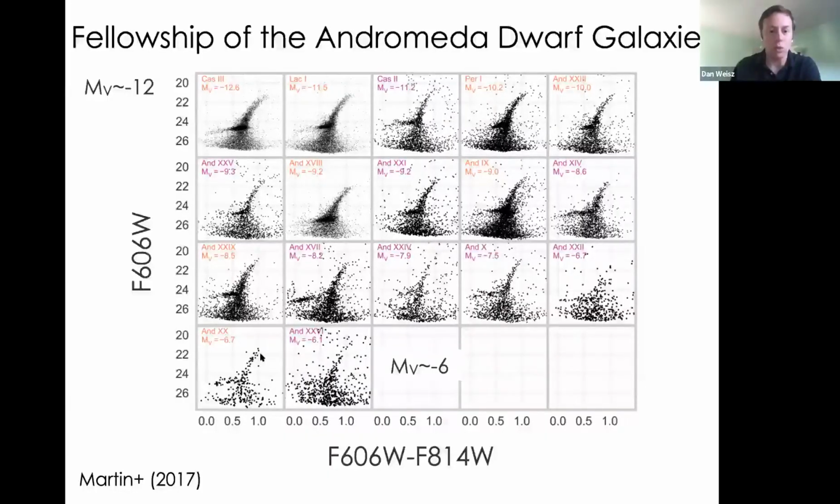Similarly, things like Andromeda 20 are quite faint, and we can see there's a nice horizontal branch, red giant branch here. And we can get coarse age estimates by modeling these CMDs, just to see if there's anything interesting there. This was going on at the same time as the Evans Deep program and allowed us to just explore without committing too many resources initially.